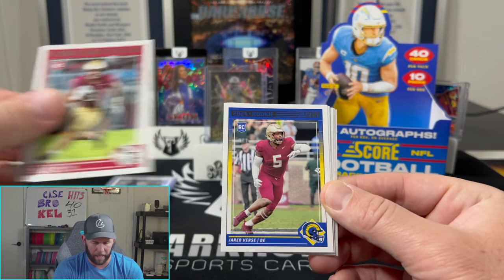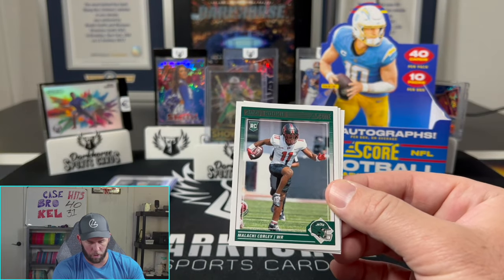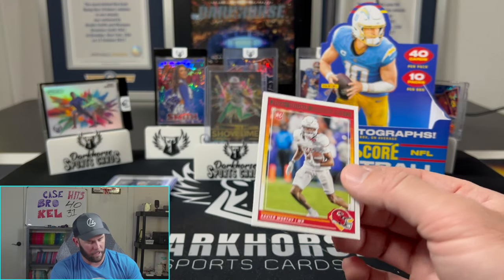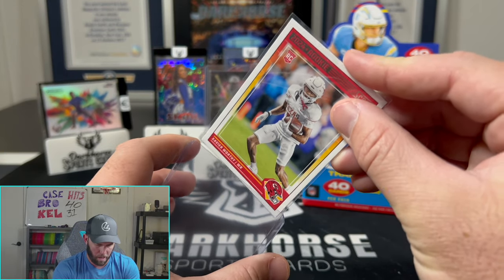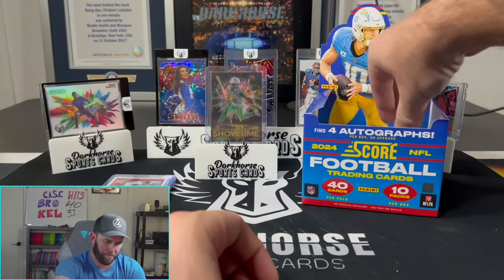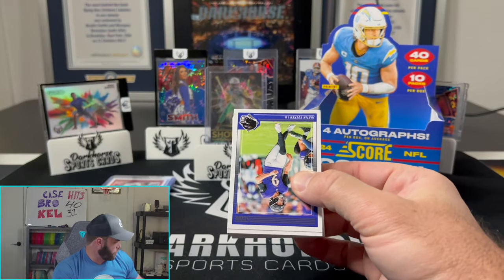See what he does with Caleb Williams. Their offense looked absolutely atrocious week one. But, you know, they're going to have a crazy good defense around them, so it might not matter. That is, there's a first look at Xavier Worthy rookie in his Texas uni. Texas, talk about a team that's also disgusting. I mean, I think Michigan's bad, but, you know, Texas does look like the real deal this year. Could be a fun Texas-Georgia playoff.